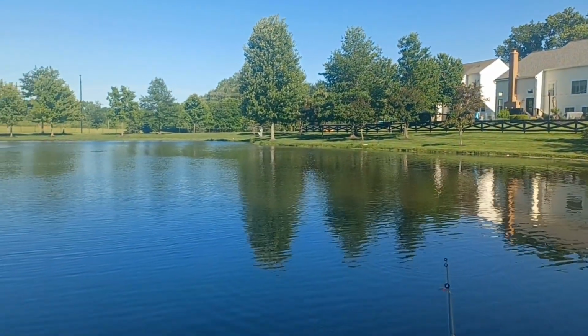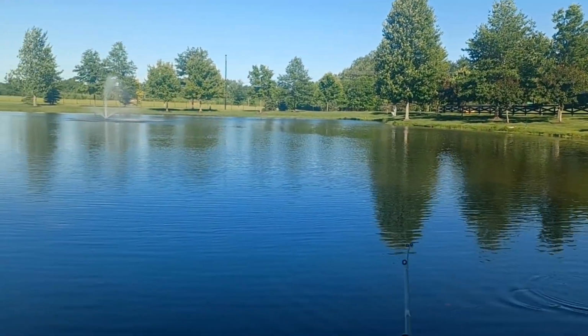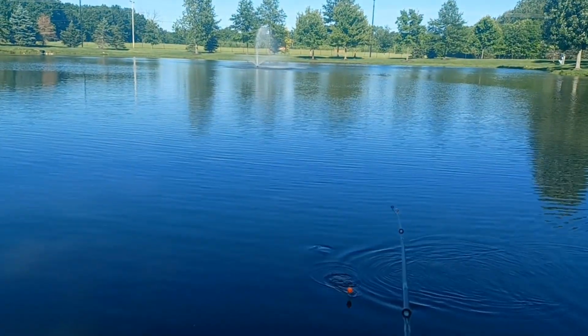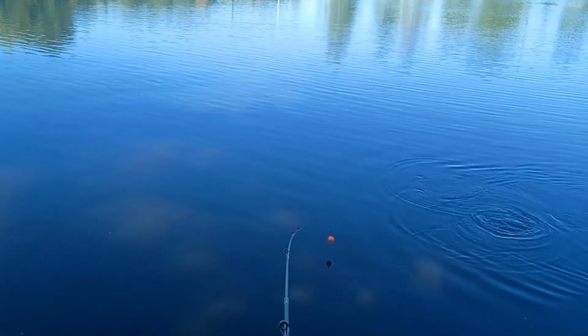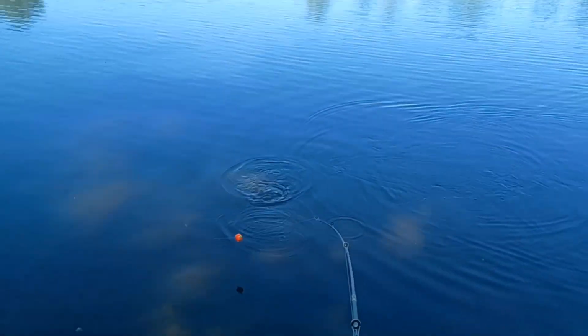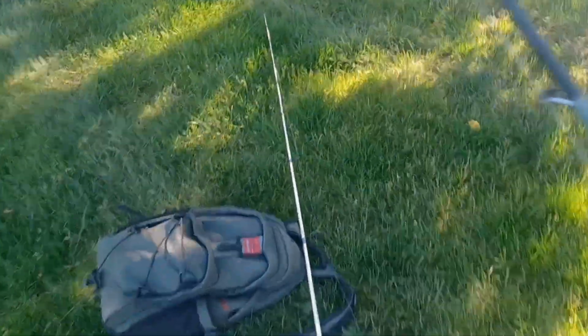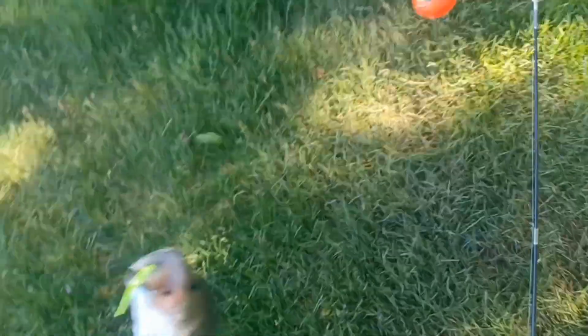Got one. Ooh, good fighter. Really good fighter. Ooh, what do we get? It's another bass. Oh man, goodness. He might be the biggest one so far. Wow, that's a nice bass. That's like bass number 6, I think, if you include that little teeny tiny one.